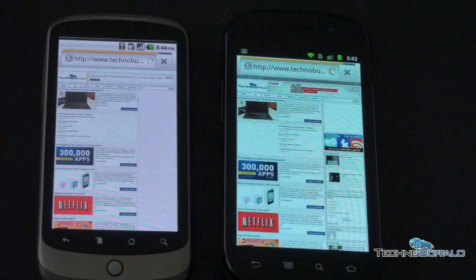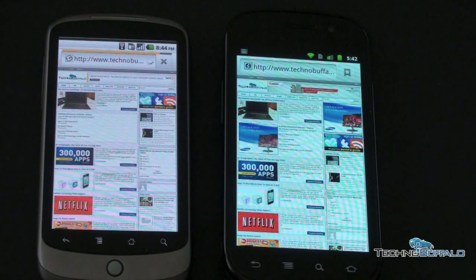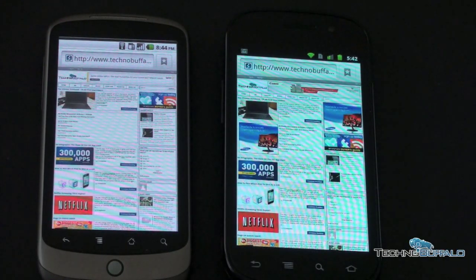All right, so it looks like the Nexus S showed itself a little bit earlier. Nexus One came back nice and quick. Nexus S is done, and the Nexus One is still loading. Now, I will tell you, almost a year later since the Nexus One came out, it's still a very fast phone and really holds its own against some of the newer phones that are being released today. So there you go, there's some differences between the two.